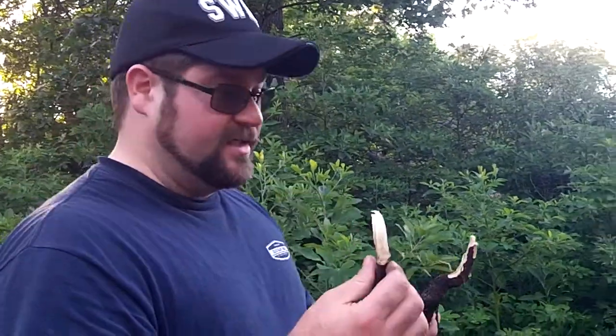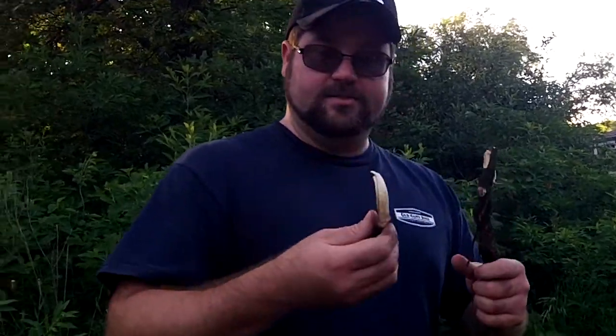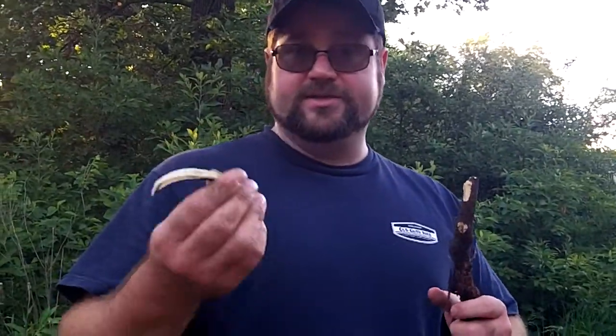It just smells like root beer, and you know you have the sassafras. I don't know too much about it. I'm going to take it home and study a little bit, but I know you can boil it down, get some of the essence from there, or boil it into a tea. You're going to get sassafras tea. Probably tastes fairly like a root beer, I would assume.